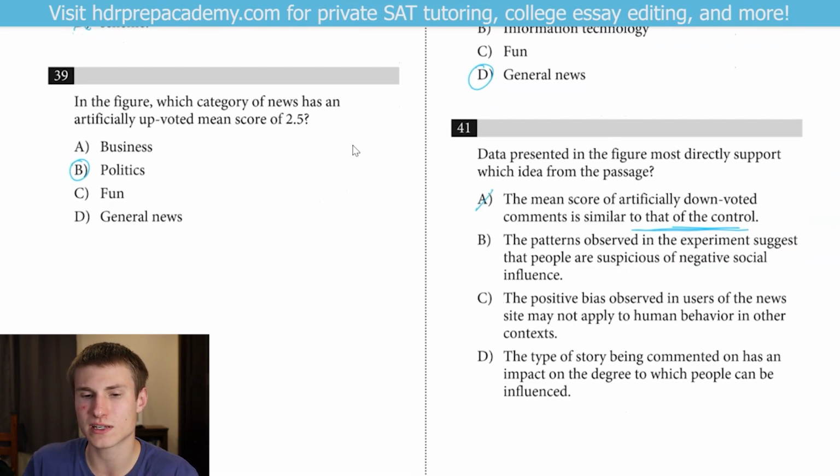Looking at B, the patterns observed in the experiment suggest people are suspicious of negative social influence. In this case, our figure is ultimately showing the impact of fake positive upvotes. Okay, so saying anything about negative social influence here isn't applicable because our figure doesn't talk about that or show anything about that. C, the positive bias observed in users of the news site may not apply to human behavior in other contexts. Well, that's not directly supported by the figure. There's no data presented in the figure that can really state anything about answer choice C. Answer choice C would be something stated in the passage, but it's not represented in the figure here. So by default, our answer would have to be D, but I'll show you why that's correct as well.